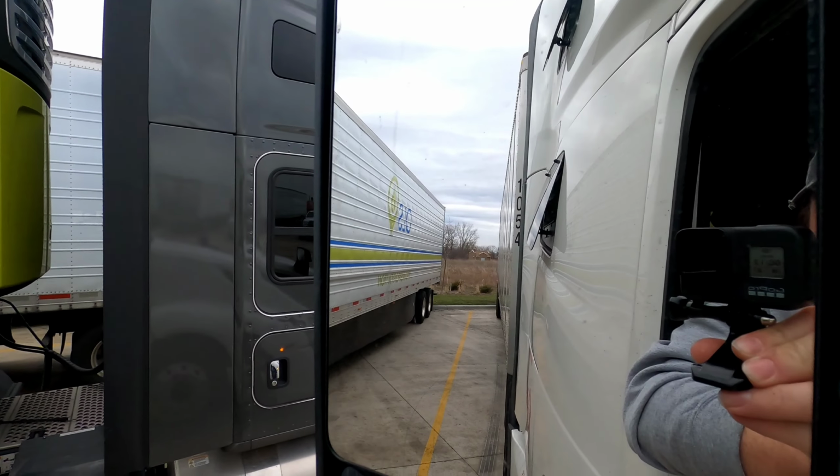We did it. We have parked, as you can see looking in the mirror. We have parked. So we are done for the day. Let me text my wife real quick, tell her that I have parked safely. But that's that. So we got the empty behind us.